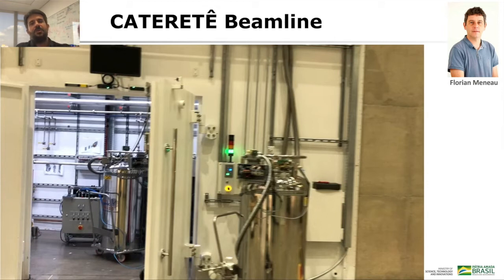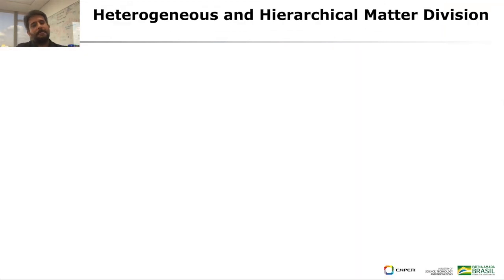Next, so these are the two beamlines of the biological and soft condensed matter division that are under construction and that I took you for a visit. Now I'll take you for a visit at the heterogeneous and hierarchical matter division beamlines. But first, let me introduce what are the beamlines that belong to this division.